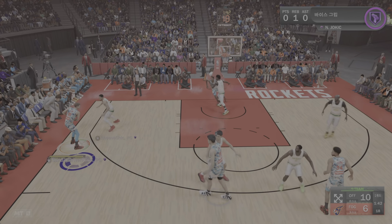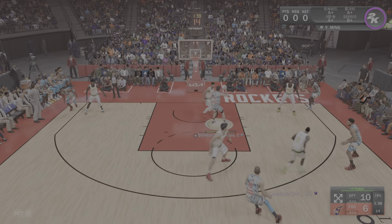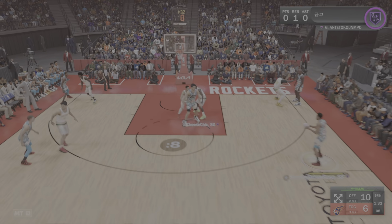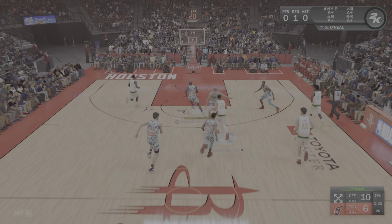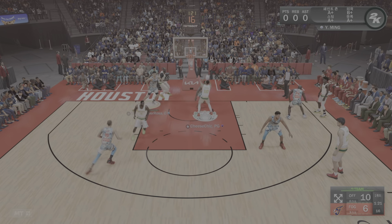Pass to Jokic. Picked by Yao. To the inside. Over Simmons. Back to Yao. The kick out to Antetokounmpo. And the three off target. Tell you what, the defense was lucky there. I mean, leave him that open from range, he'll typically knock it down.